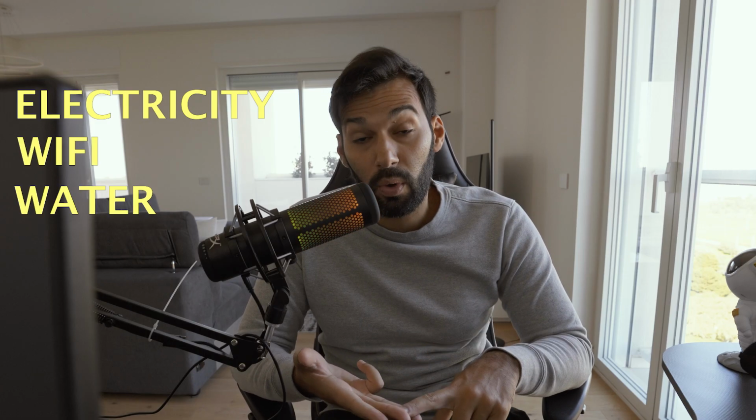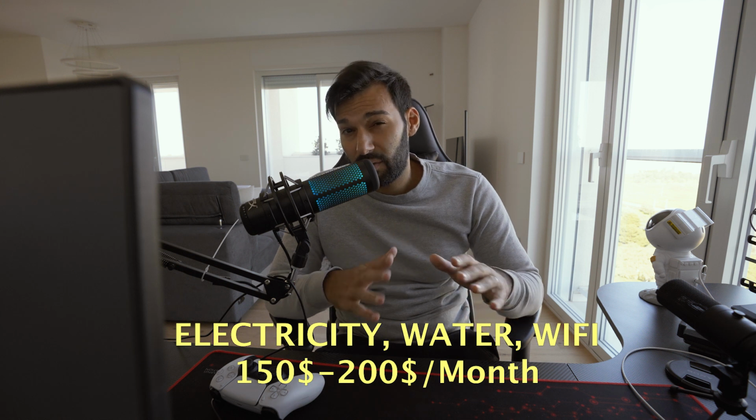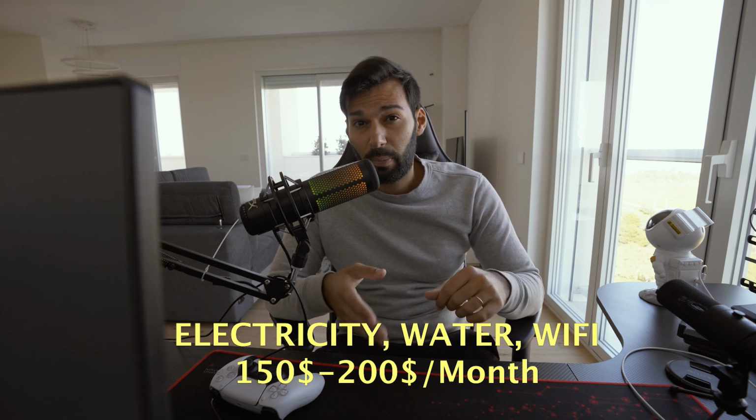We do not have gas because we use only electricity in this building. We have an induction plan for our kitchen. We do not have a normal gas heating system as any other old building will have. So all our utility bills are electricity, Wi-Fi, and water. In total, per month, we have between 150 to 200 USD to add on top of what we pay already.